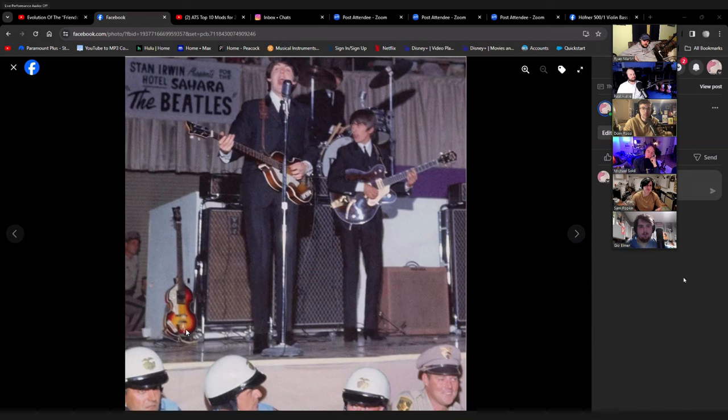See, where were all those police officers when it was being stolen? Yeah. One of the rare times the Beatles used a music stand or a guitar stand. So it was obviously rendered as the backup.